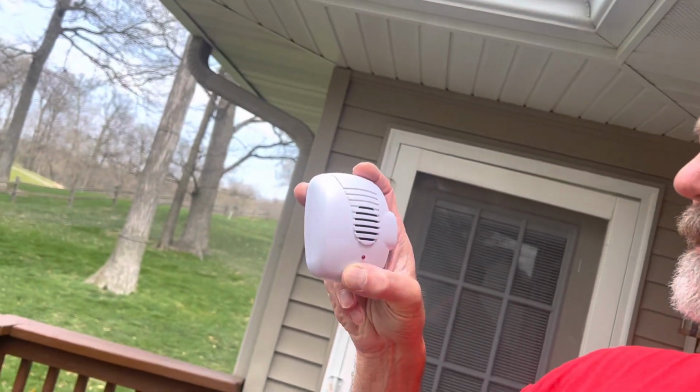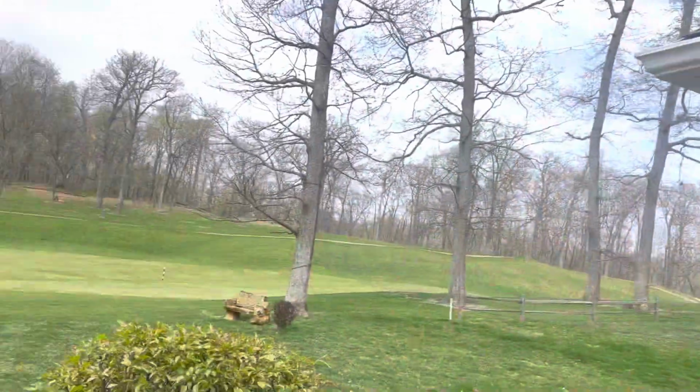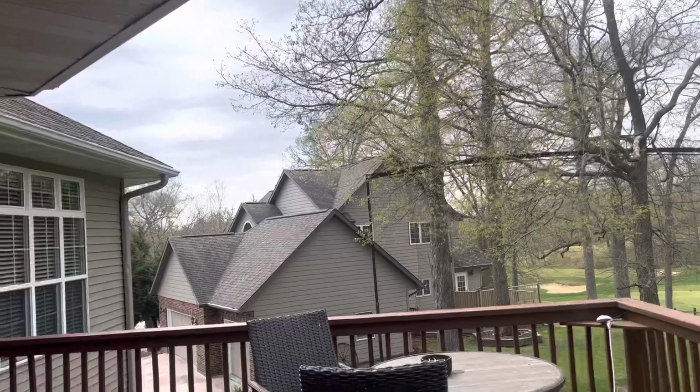Today we're going to hopefully prove whether these bug repellents, deterrents work or don't work. It is April 16th, 17th, something in Iowa. It's beautiful out, and the bugs are starting to come out.